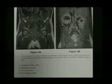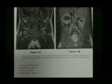Metastatic Wilms tumor's favorite place to go is the lung, and then the liver. It's not to the bladder. It's not hemorrhagic. This is a mass that's enhancing. So this is very good. It's a rhabdomyosarcoma.